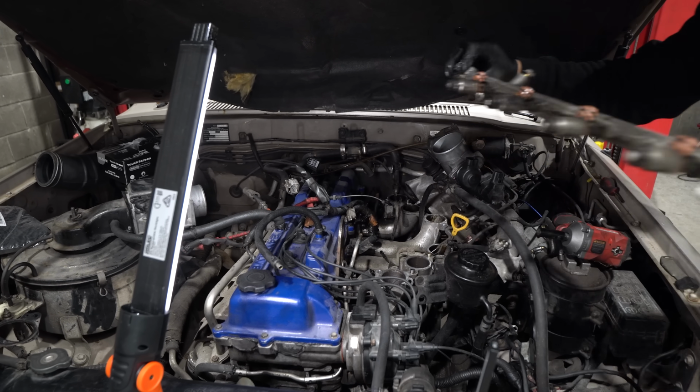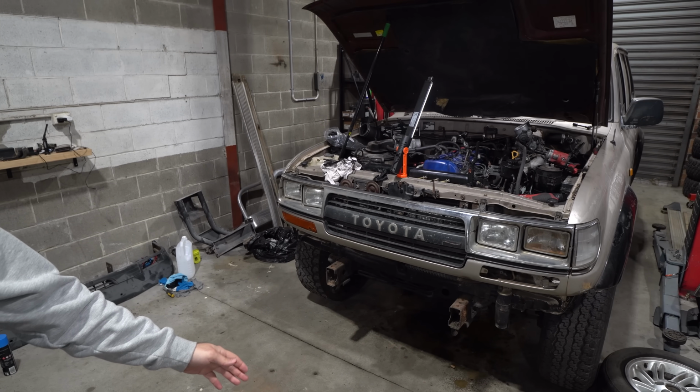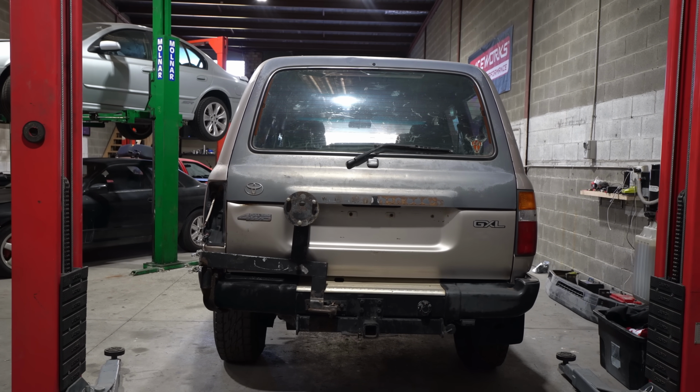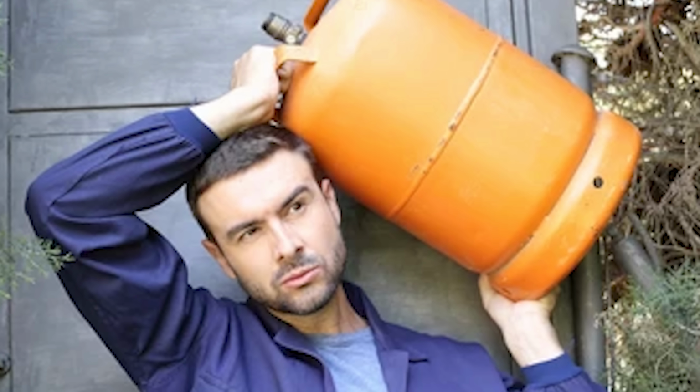Yep, got a bit of a fuel leak. We're good. I just dropped an injector somewhere. It's now a 5-cylinder. It was always running on actually 5 injectors. Now the previous owner said that he only ran this car on gas, and we're about to find out exactly why that was the case.